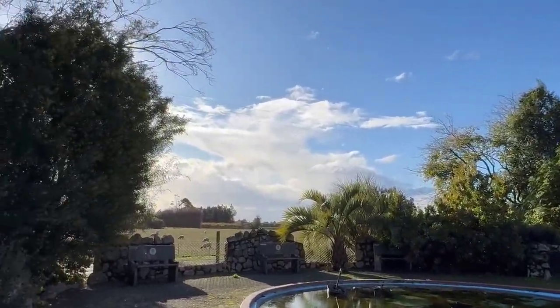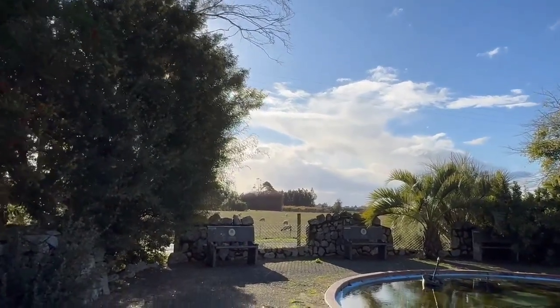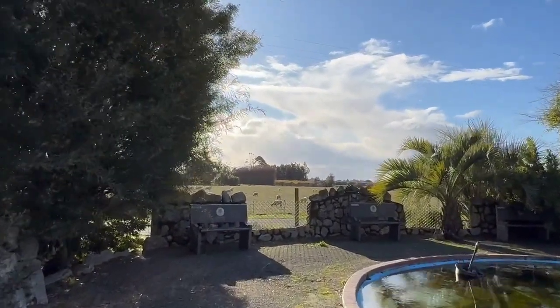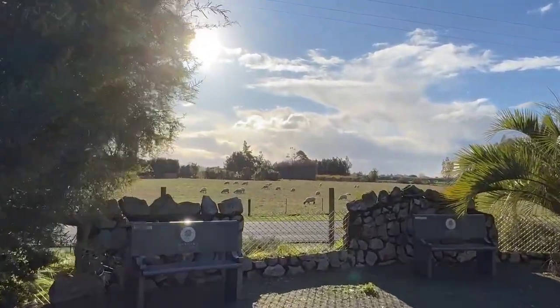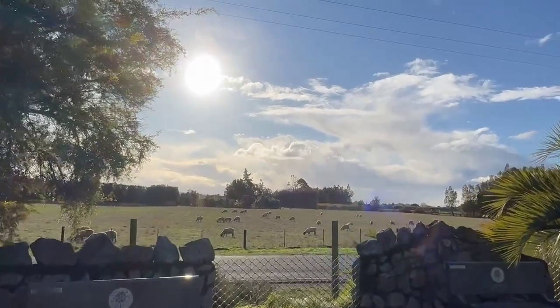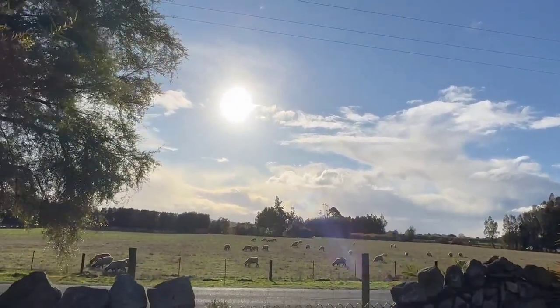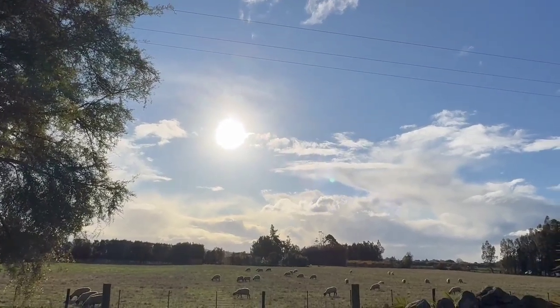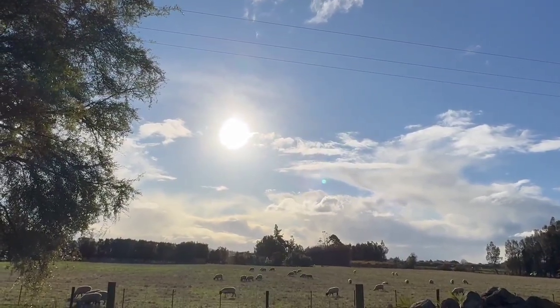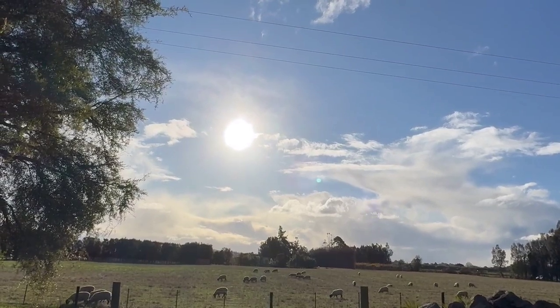Let's go back to these wonderful clouds to complete. Did look particularly gorgeous with the sun. Absolutely lovely. And those beautiful clouds. Enjoy.